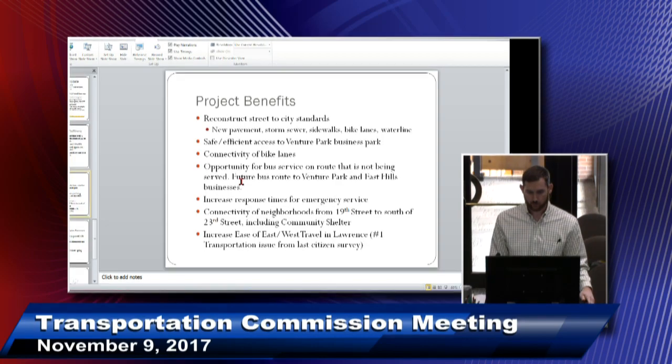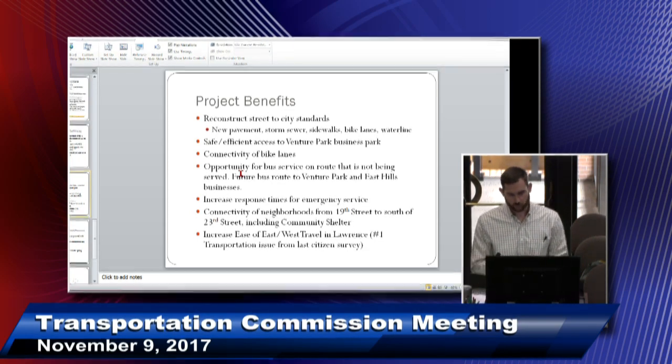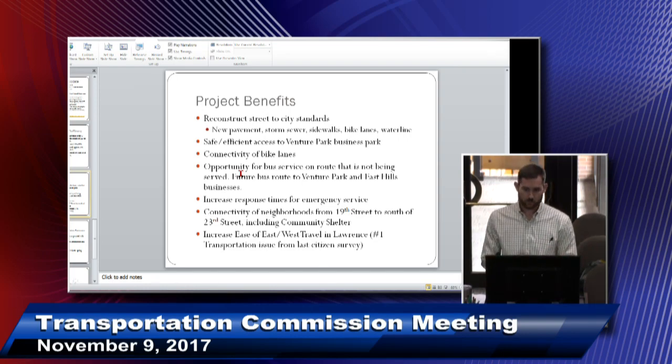I wanted to point out something we always hear year to year, which is trying to improve east-west travel across Lawrence. That has consistently been a very high priority that we've seen through our citizen surveys. The last one was in 2015, and it was the number one transportation issue. I think some of that has been alleviated with the South Lawrence Trafficway, but as the city continues to grow and expand, and it's primarily expanding east to west, that is still going to continue to be something that we need to focus on.